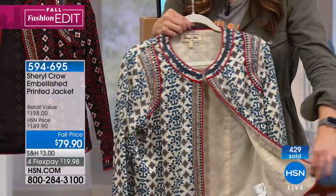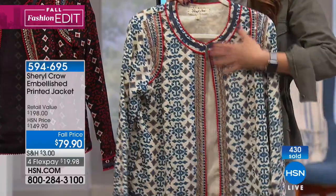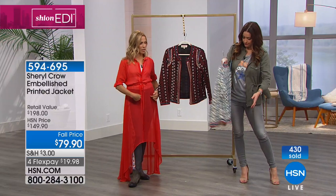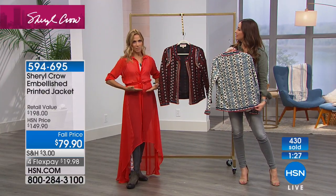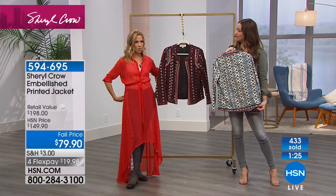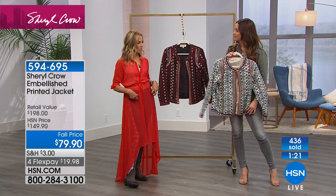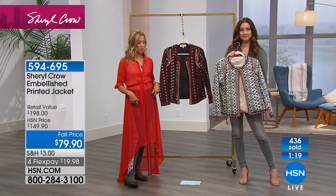So you can actually hook it. Just hook it right at the neckline and let it flow open. And it's square cut, so it's not almost like a bolero. It comes down longer. It's very flattering, elongating, and looks cute over skirts and dresses as well.